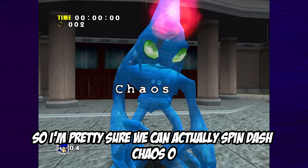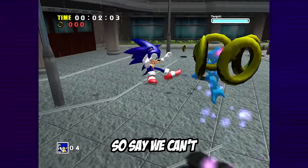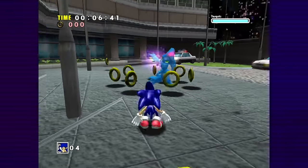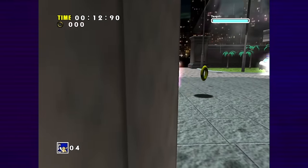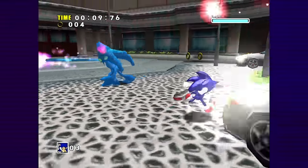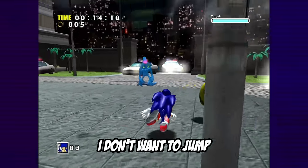So, I'm pretty sure we can actually spin dash Chaos Zero, so, let's see. Can we not? Wait, can we not just spin dash him? We cannot spin dash him. Oh, this is gonna be... Press the jump button again to do the homing attack. Well, I don't want to jump. That's the whole point. I don't want to jump.